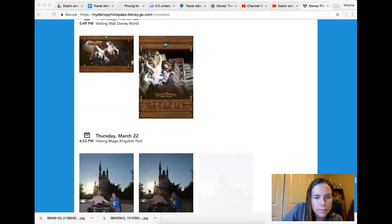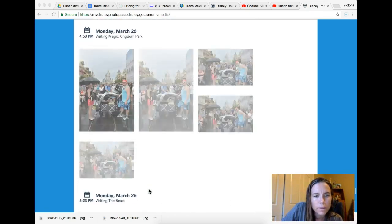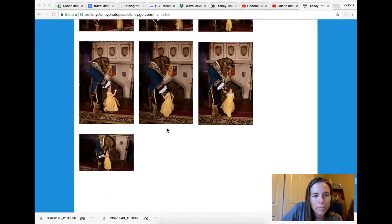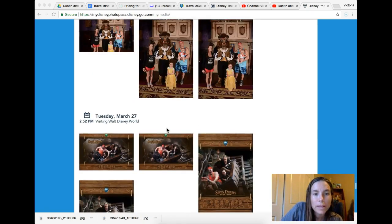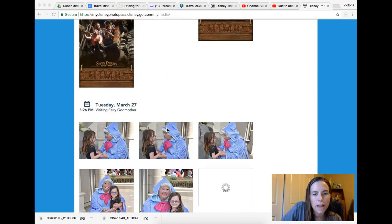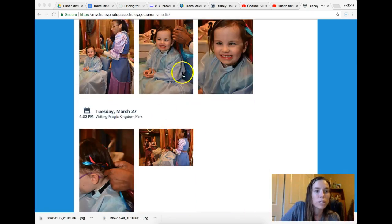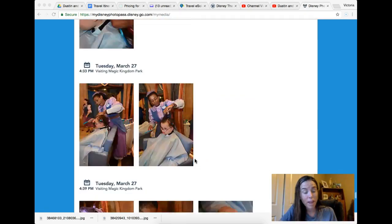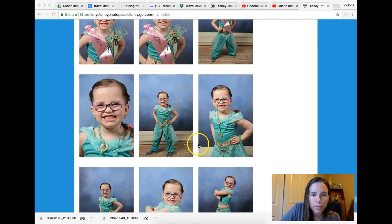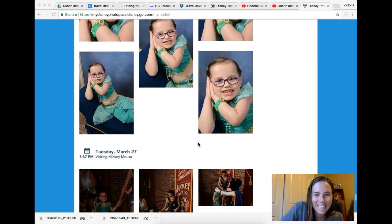In the rain, they're still out there. The Beast you can only meet if you go to have a meal in the Beast Castle. If you go to do the Bippity Boppity Boutique, they're there, which is super cute. The poses, not so much. We're just not exactly a posy family.